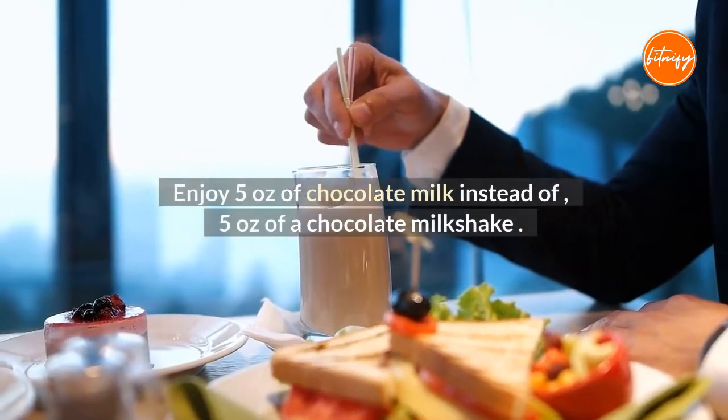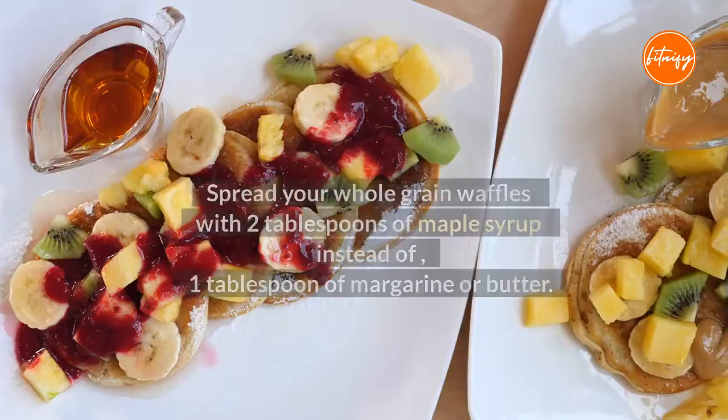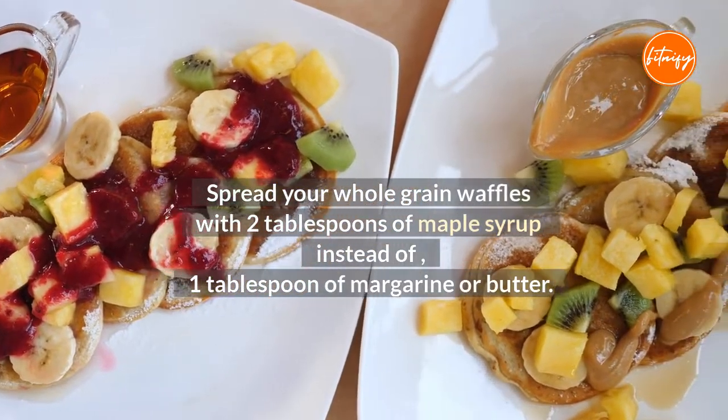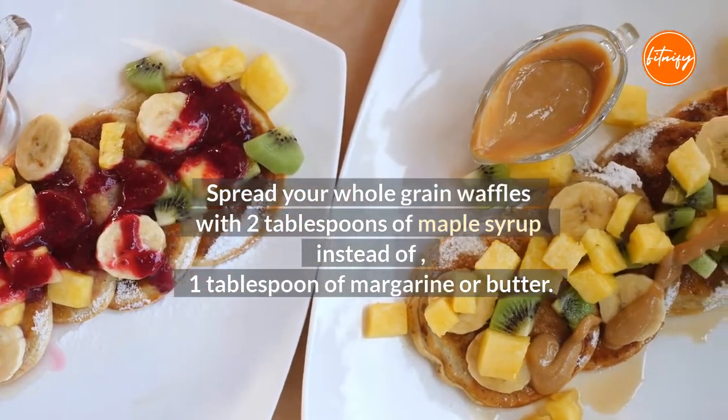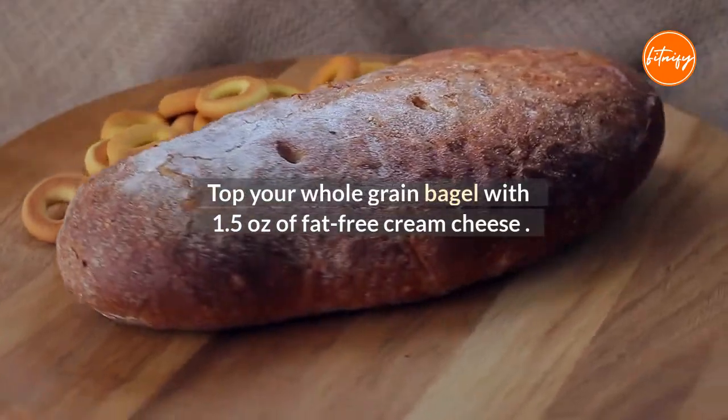Enjoy 5 ounces of chocolate milk instead of 5 ounces of a chocolate milkshake. Spread your whole grain waffles with 2 tablespoons of maple syrup instead of 1 tablespoon of margarine or butter. Top your whole grain bagel with 1.5 ounces of fat-free cream cheese.